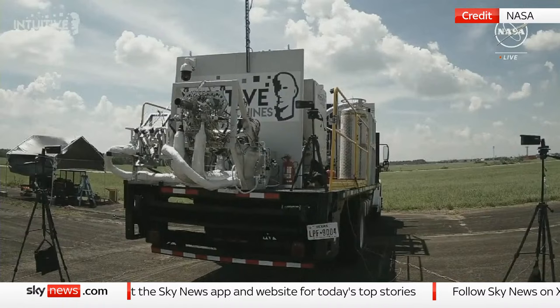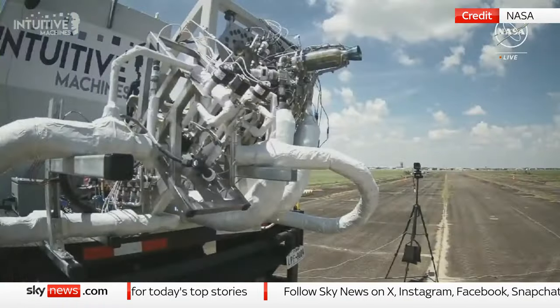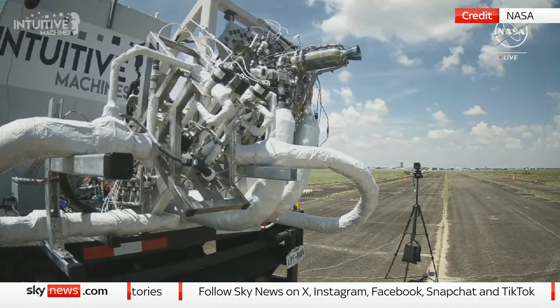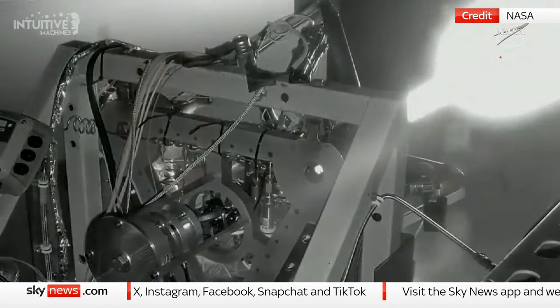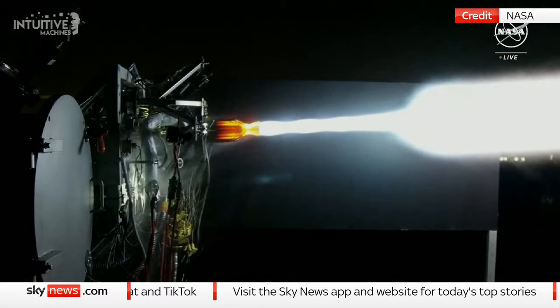So we had a test outside in the environment of Houston where the temperature is about 100 degrees and the humidity is like the same. And we have an 18-hour day rolling out to the runway. It was brutal. But we did it to get the critical test engine data we needed to build our own engine.